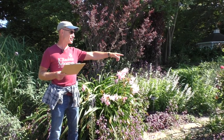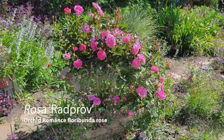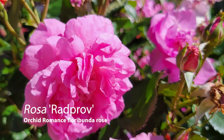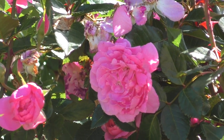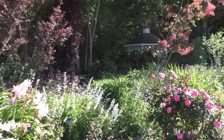I wasn't going to talk about roses, but this is one of my favorites here. This Rad Prov. So if you want to smell a rose the way it's supposed to smell, smell that one. It's a modern floribunda, but they got the antique look to it, and I really like it. So we're going to backtrack just a speck right over here.